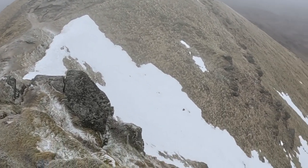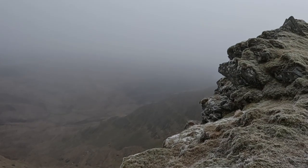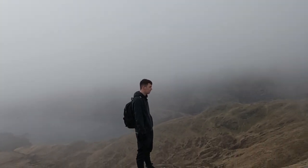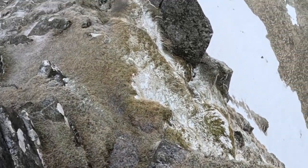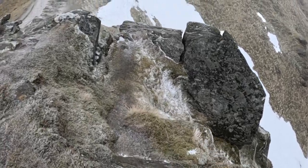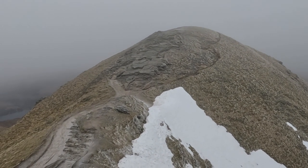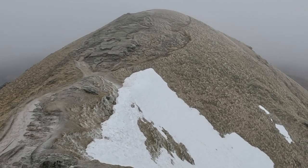It's getting a bit more snow up here. Oh, need to watch the edge. It's quite slidey. It's turned out lovely. Let's go down this way. So the summit's just up there. It's just beginning to get covered in clouds.